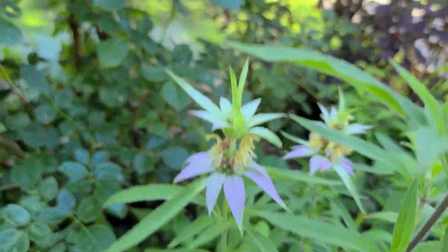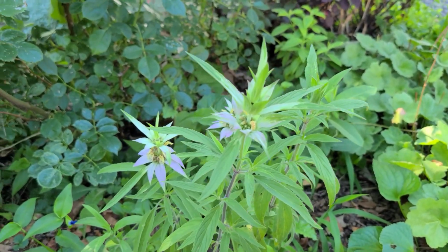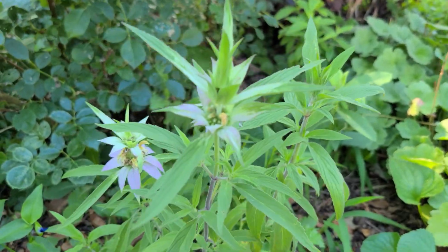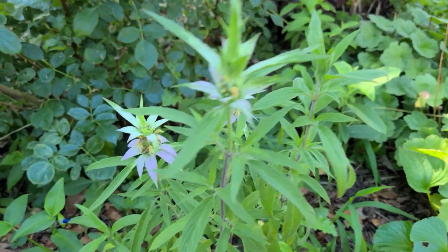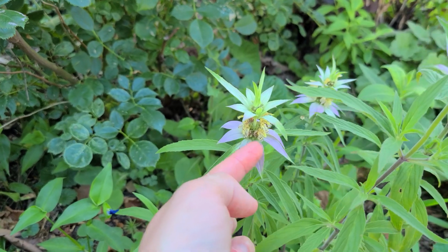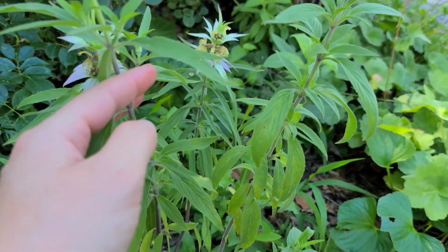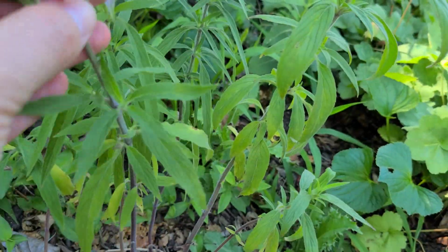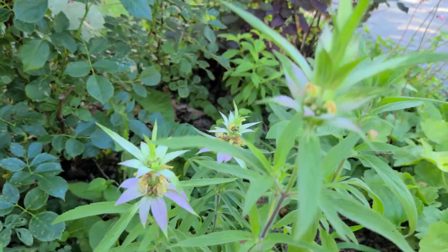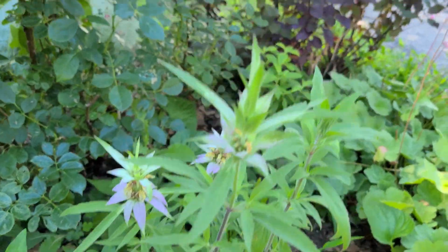I just like to have as many native plants as possible, so every year I add one or two or a few new native plants, and this is one of the ones that I found this year. I also think it's interesting how the leaves near the flower are actually a pink color, and then the stems are sort of a maroon color. So I'm excited for these to get bigger and spread.